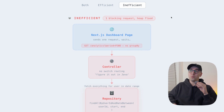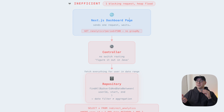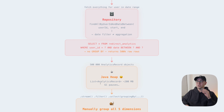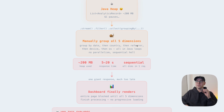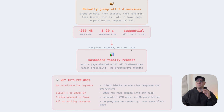So the no-go way to provide the analytics for users would be to send a single request, let's say for a period of 30 days, and then you fetch all the data that you have and your application already starts to struggle, and it doesn't matter whether it's Java or not, it wouldn't be able to keep up if it would receive multiple similar requests. And then you would group everything inside the backend. In other words, you would build every analytics block within the single request and dump that back to the front end. And the response time could vary from, let's say, 5 seconds to even 30 seconds.